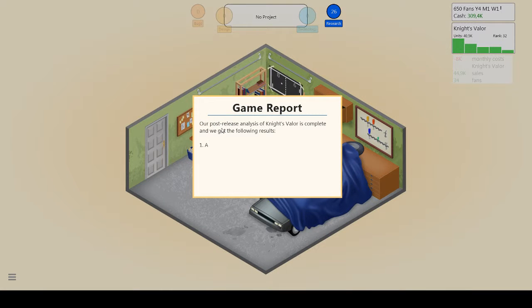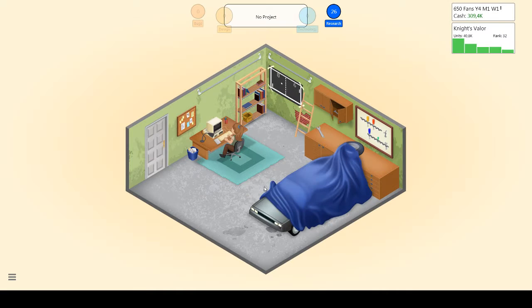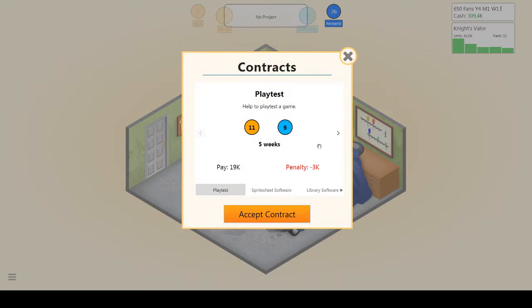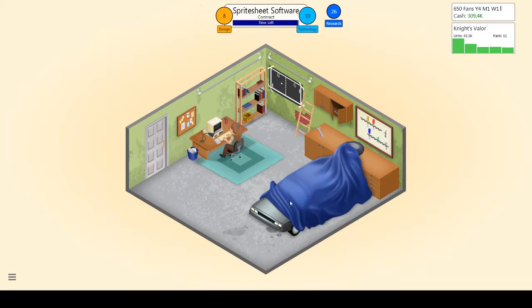And then our post-release analysis of Knight's Valor. Okay. AI seems to be not important for this type of game, and graphics seem to be quite important. Okay. Let's see if we can find contracts. 18 points in 5 weeks is very doable for us. Get right on that.